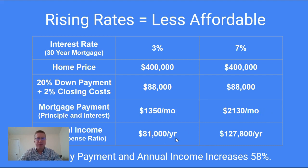If you think about why this affects affordability, you're going to need to make substantially more money in order to afford that. If you assume that someone's principal and interest payment is 20% of one's annual income, someone making $81,000 a year could afford this 3% mortgage payment, versus what would be required to stay in proportion at almost $128,000.